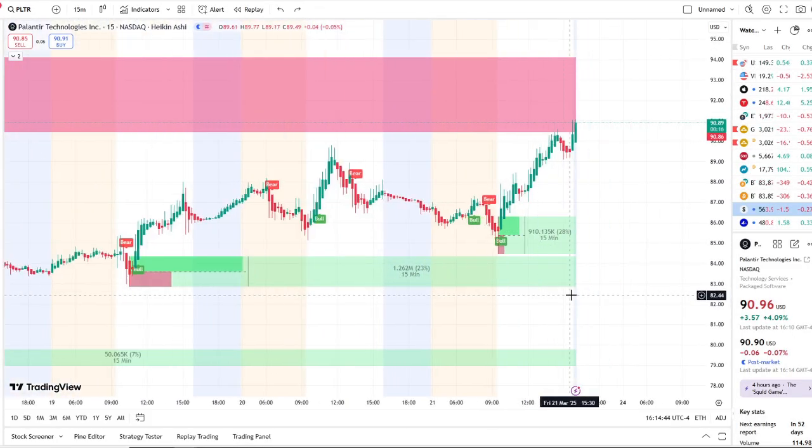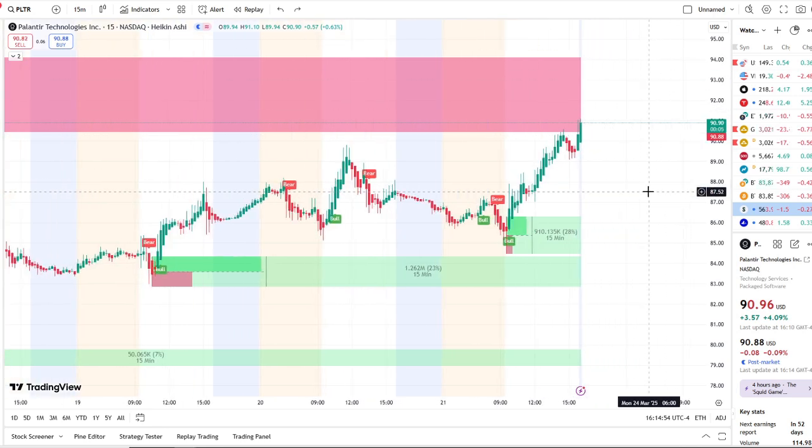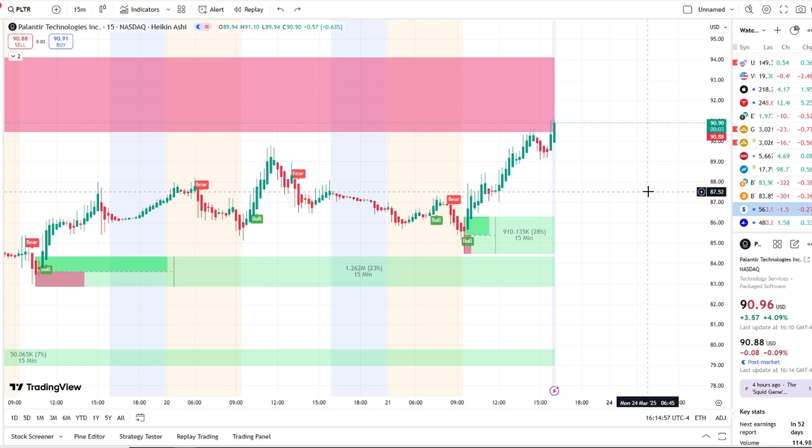So this is why the supports down here below 87, 85, and 83 are crucial. And to the upside, we want to break through 92, head towards 94, and if that gets broken through, we can reassess at those higher levels.